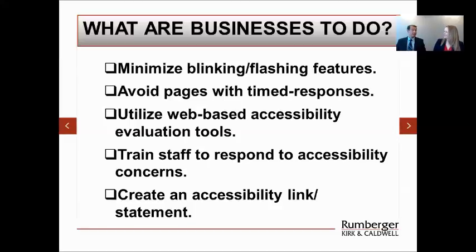Pages with timed responses, the one that I always think of is when you try to buy tickets for a concert and you have to put it in really, really quick, or you're going to lose your front row seats. These can be very difficult for people that may be a little bit slower than you or me in trying to fill out these forms. You want to allow people time to do that. So if you can avoid the timed responses, that's very helpful.